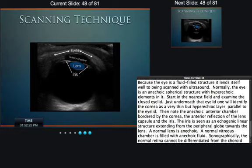So most of the time when I'm looking on ultrasound, the pupil is pretty big, right? Because the eye is closed when we're doing ultrasound, and so the pupil dilates when there's no light, and so that's why we can see these really wide pupils whenever we're doing an ocular ultrasound, because the eye's closed.